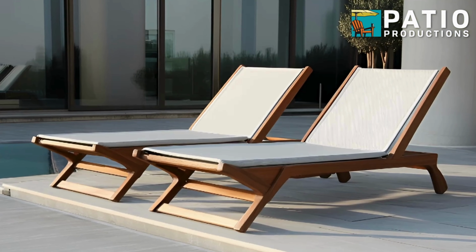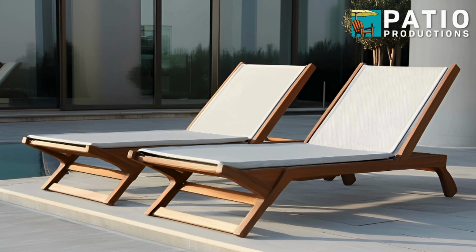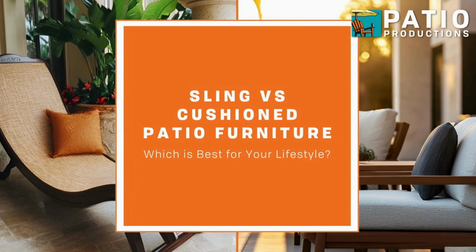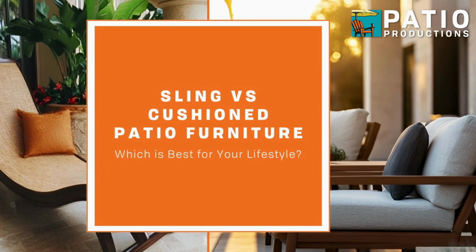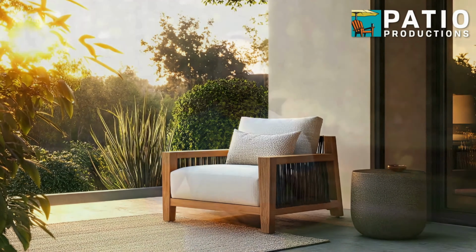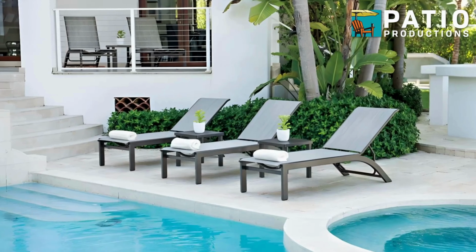I'm Bo, and today we're discussing an outdoor furniture comparison many of our customers ask us about. Sling versus cushioned patio furniture. What are the pros, cons, and quirks of each, and how do you know which is right for your patio? Well, let's start by talking Sling.